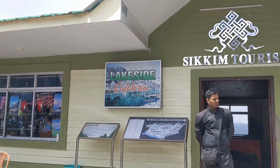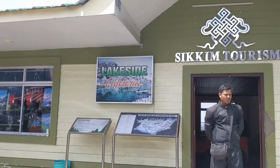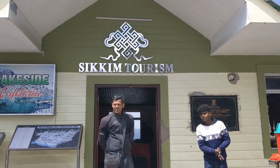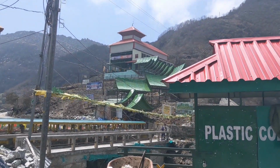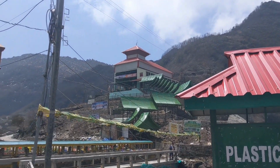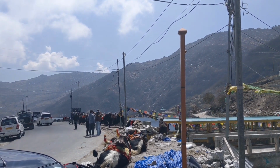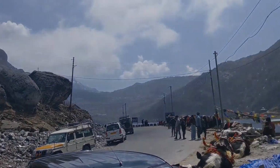Right now we are at the lakeside cafeteria, which is located at an altitude of 12,400 feet. You can get food and drinks here. Right now we ordered some momo. We are going to eat the momo. And here is the cable car station. They have created a new cable car here. You can ride it from there. And you also have yaks here in case you want to ride them or take photos on top of them. So these are all the arrangements around the lake.